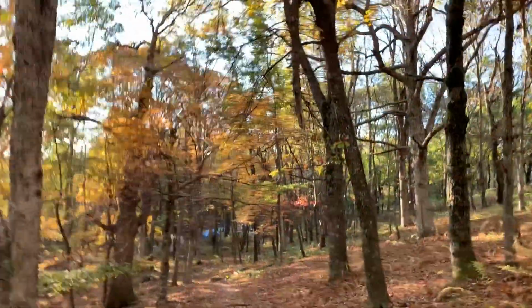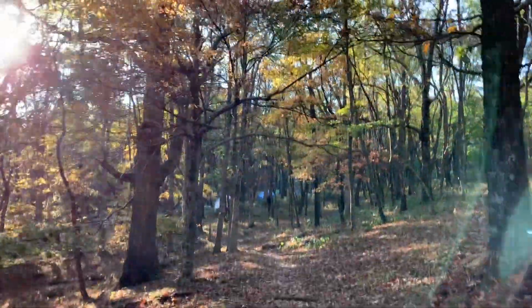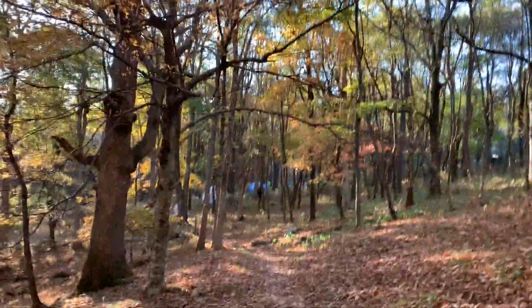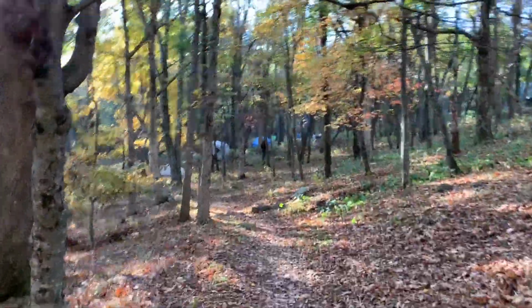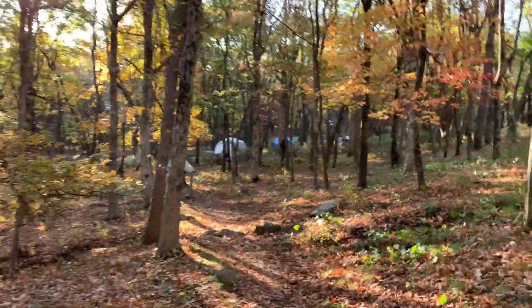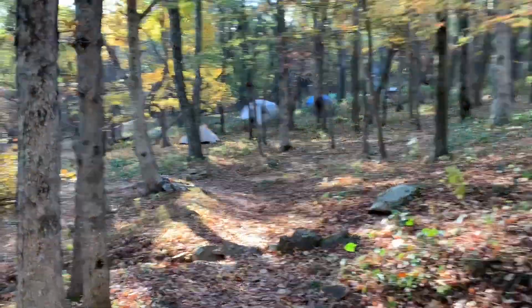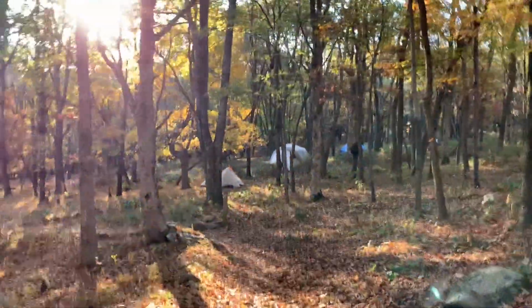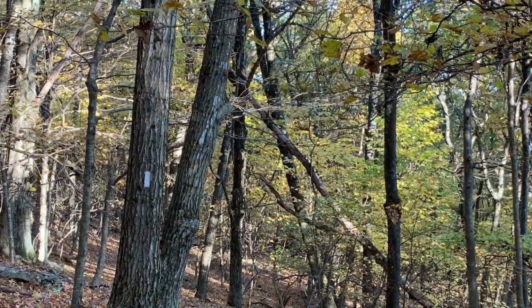Okay, so as you can see, the trail on the Appalachian Trail is pretty smooth and meandering, mostly downhill, somewhat flat. A lot of campsites. But yeah, good day. Not very chilly, just enough to have a long sleeve shirt on. Other than that, nice day.